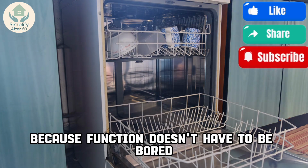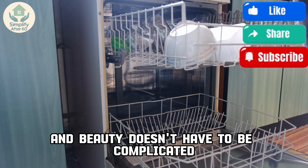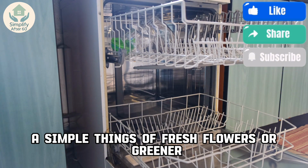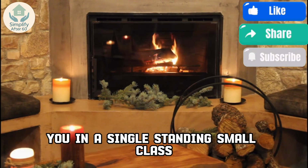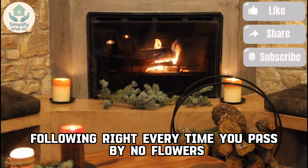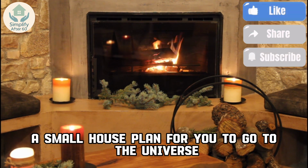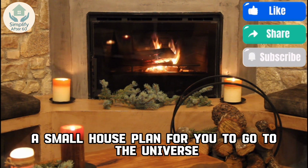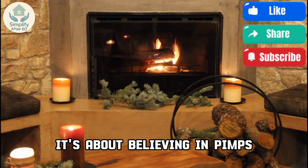Now let's talk charm. Because function doesn't have to be boring, and beauty doesn't have to be complicated. A simple vase of fresh flowers or greenery brings life and light into the space. Even a single stem in a small glass bottle can brighten your mood every time you pass by. No flowers? A small houseplant, or even faux greenery, works just as well. It's not about perfection, it's about the feeling it gives you.